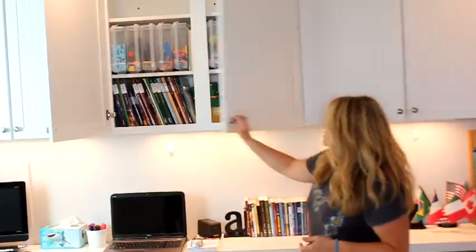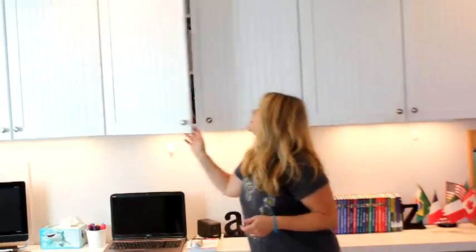I use these for our art supplies as well, and you can use them for puzzles and toys and really anything if you want to keep things a little bit more tidy and easy for the kids to grab, easy for them to put away, and I like that. So these cabinets make life in here much nicer as well.